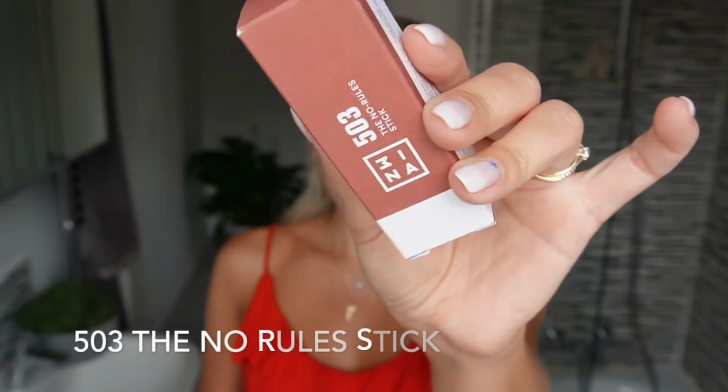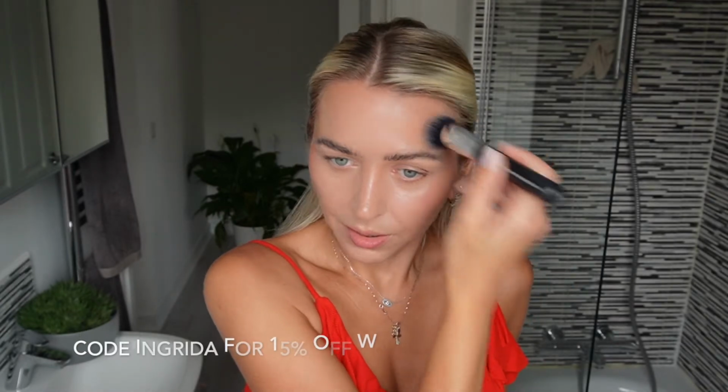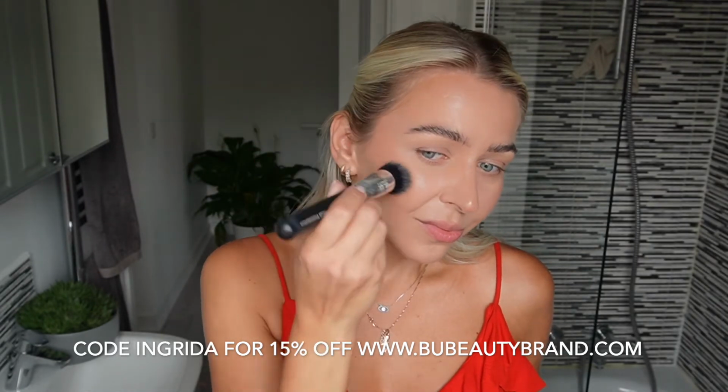I think I'm gonna do lips one, cheeks one, and eyes another shade. Let's do that. For my cheeks, I'm gonna go with a 503 and use this as a blush. I just love the shade. I feel like it's a perfect shade. I feel like it's a cute blush. Let's do that. I'm just gonna go high in here. I'm gonna blend it with a flathead foundation brush. Love it, it just looks so natural. Yeah, love the look of it.